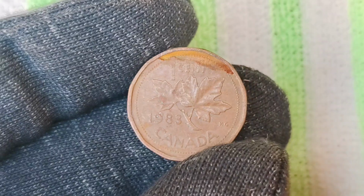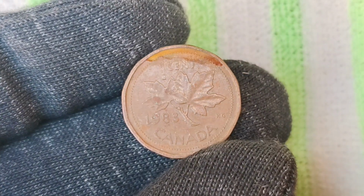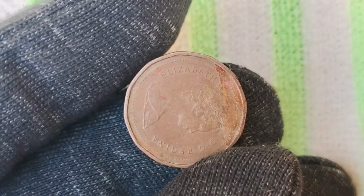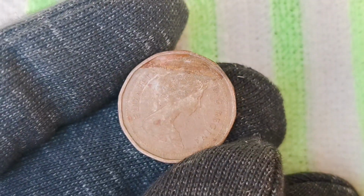So keep your eyes peeled. You never know when you might come across a valuable piece of history that could change your life forever. Thank you for joining us on this numismatic adventure, and remember, the next time you see a penny on the ground, it might just be worth more than you think.